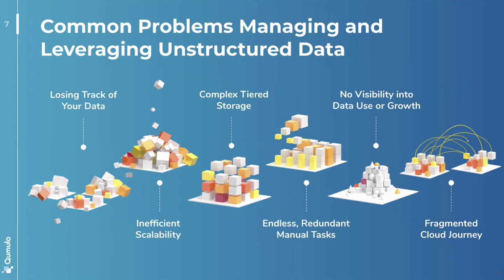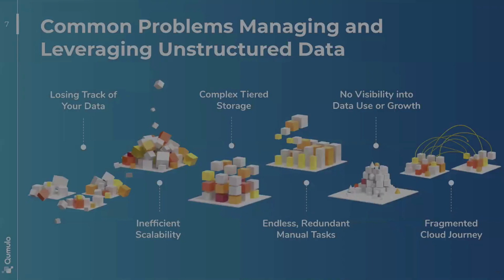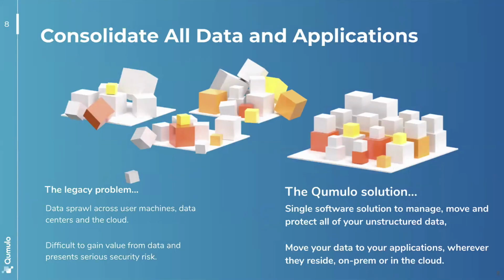But again, as you think about the scale, we're dealing with billions of files, petabytes of data, instead of tens of files or tens of directories and maybe terabytes of data. That really has become a huge challenge as well. Having visibility into that data, the idea of not having any kind of built-in analytics can be a huge challenge. And then lastly, not having a really cohesive journey to the cloud are the issues that we've seen with legacy systems that Qumulo is designed to solve.